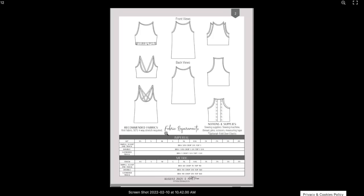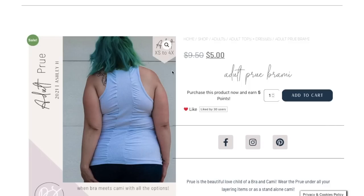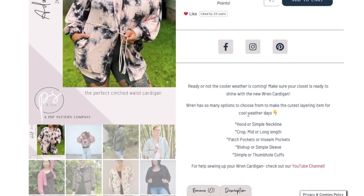50% four-way fabrics required. I do like the neckline a lot. I do. I thought that was really pretty. This is the Wren cardigan. Hood or simple neckline, crop, mid or long length, patch pockets or inseam pockets, bishop or simple sleeve, simple or thumb hole cuffs.